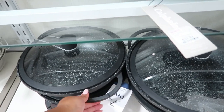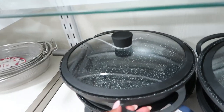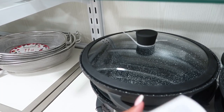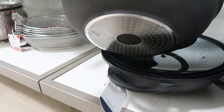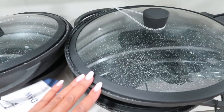Trying to branch out for the summer with some new recipes, and this one is calling my name for just some different type of dishes. So this one is $24.99 for that size. And then they have the larger one right here.